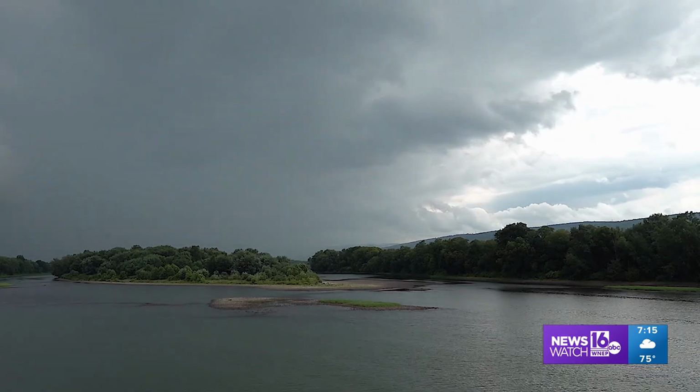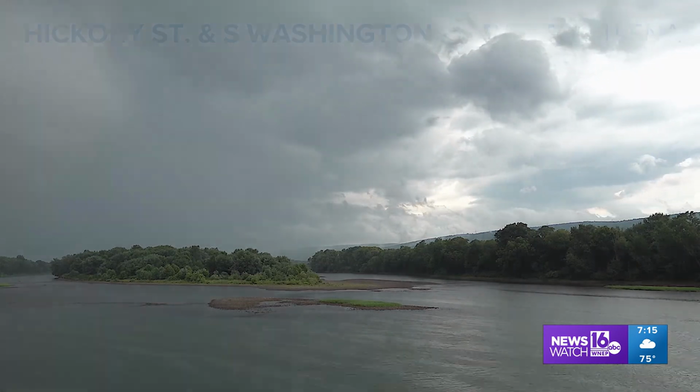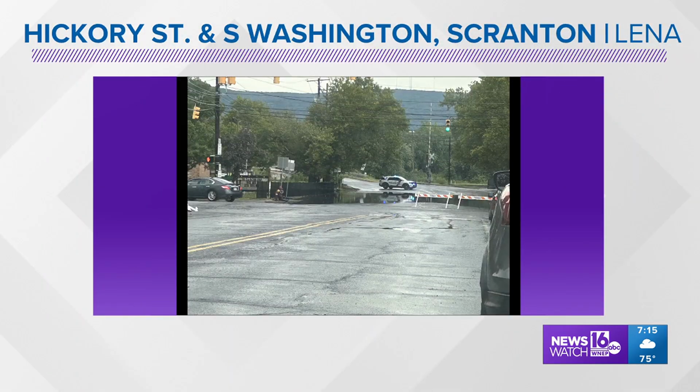8th Street Bridge, that's where this one was taken from, overlooking the Susquehanna River with those ominous dark clouds laden with moisture that caused all the flash flooding here in Lackawanna and Luzerne counties, creating scenes like this from Hickory Street and South Washington Avenue, that is, in Scranton. This one's from Lena. You can see the bridge there spilled over with the flooding. So no way to pass it. And whenever you have flooding this quickly, it's really important to shelter in place in an area that is not susceptible to flooding. So you should know where your flood zones are. And if you're located in a flood zone, make sure you take the proper precautions to get to higher ground if flooding occurs like this in the future.